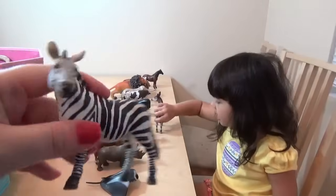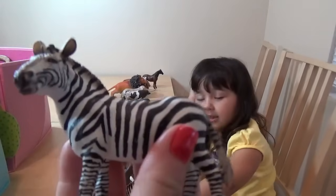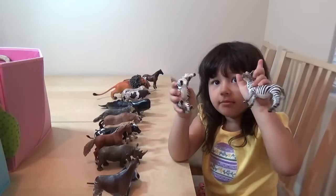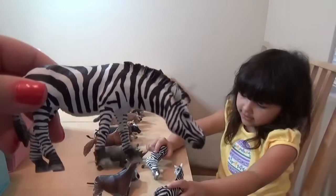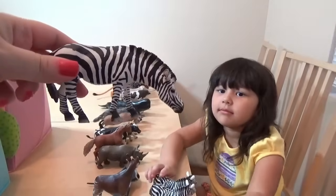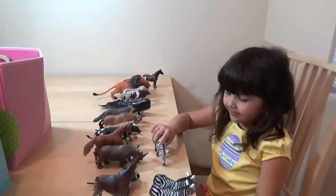That's zebra. And we have a couple other ones. I think this might be identical. Is this a different one? No, they are the same. Let's see. Yep. They are the same. Sometimes they sell them in the set. Look, eating grass. Look, they're eating. Oh, what about this one? Do you think this one is eating grass? Is this grazing zebra? Or maybe drinking water? Yeah.